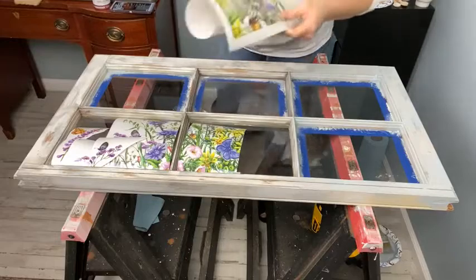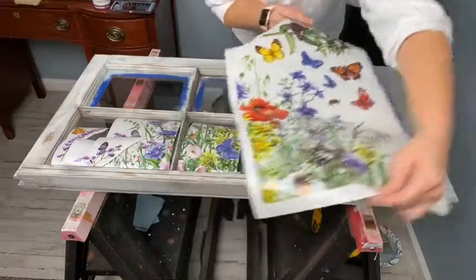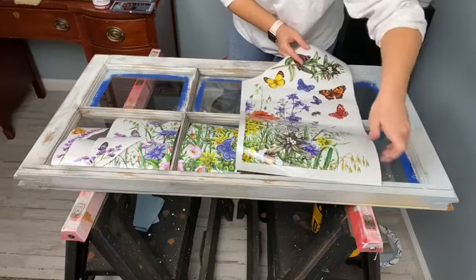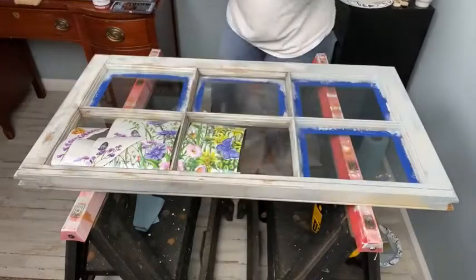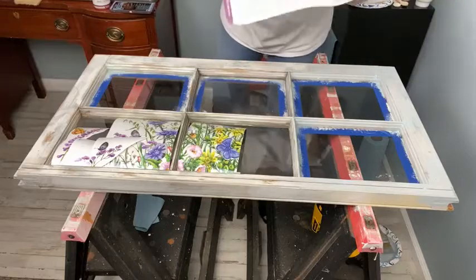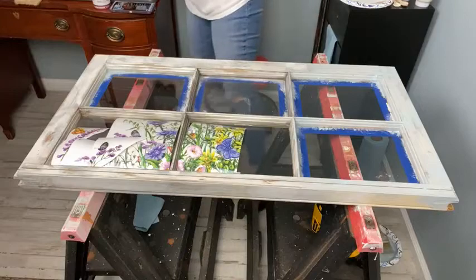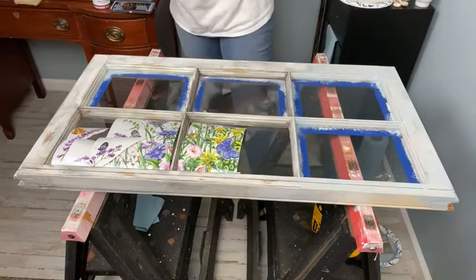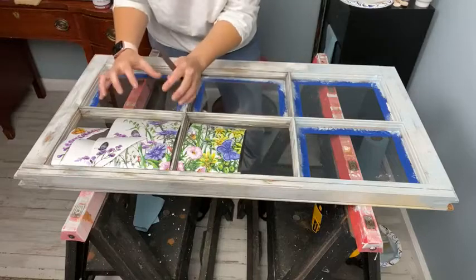So the transfers come in 4 sheets. And I've already cut mine up, obviously, but this is one full sheet. This is where we're going to do on these panes over here and on the top panes. I haven't cut that one up yet, but you can see how vibrant it is. And the transfers come with just some instructions, tips and tricks on how to use them. And then you have the application stick, which is just a little wooden stick here.